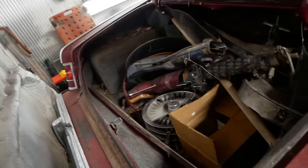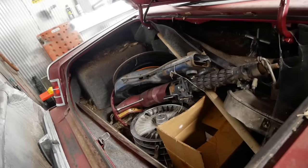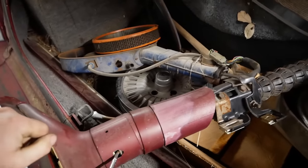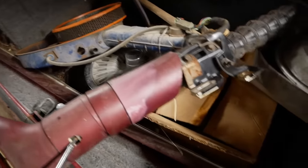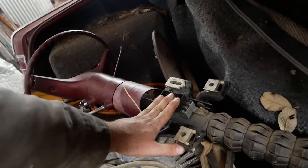There's a whole steering column in the trunk here. Will that help us? I'm not sure. Well, it's got keys. That's a start. Not sure if I want to deal with swapping this whole thing or not, but I kind of wanted to look at it. For our purposes, getting to this would work just fine.